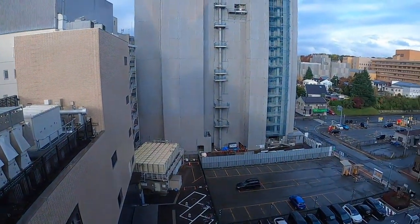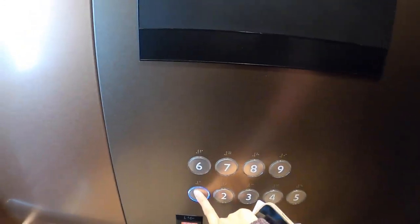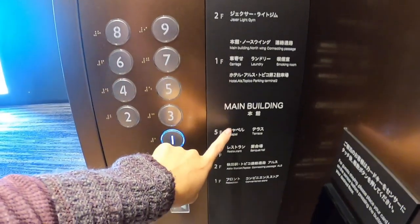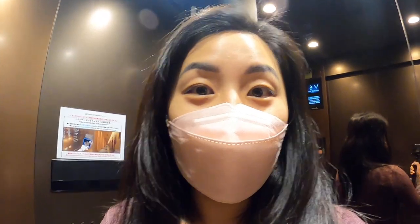And here's one side of the building, the view, and then the other side of the view is the train station. So, let's go. We're in the north wing, and the main building is where the food is right here. This one's also connected to the train station, so you can go straight from the second floor to the train. Okay, let me show you the lobby because it's crazy.